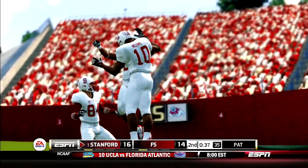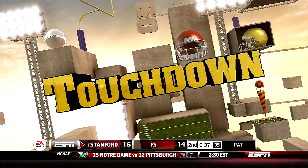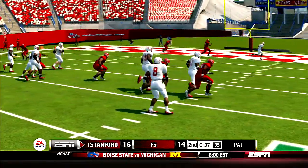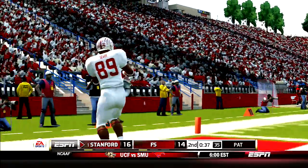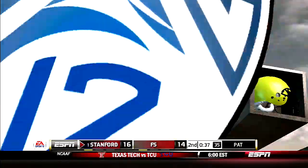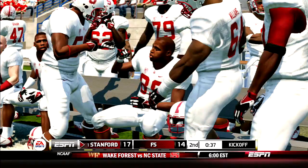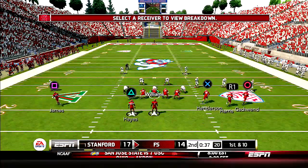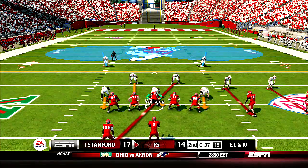And that puts now a slim lead here, a 3-point lead, 17-14 here with just 37 seconds left here in this first half. What a play there from Davis, as the sidelines there for the Cardinals are really amped up. So now 37 seconds left here.